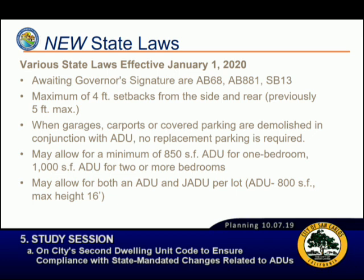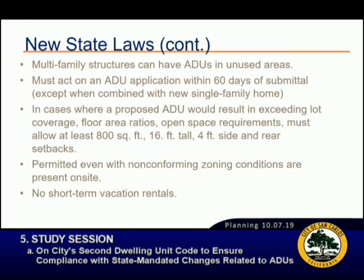May allow for a minimum of 850 square feet for a 1-bedroom or 1,000 square feet for a 2-bedroom ADU, and may allow for both an ADU and a JDU per lot, with an 800 square foot ADU and a max height of 16 feet. Now, there's quite a few regulations, so I have a few slides just highlighting the most impactful sections, but there are quite a few standards.